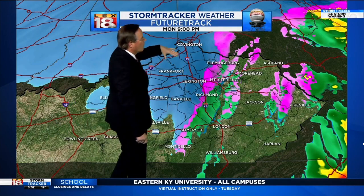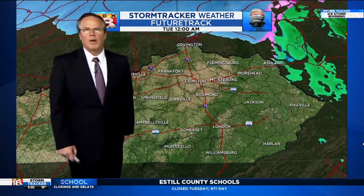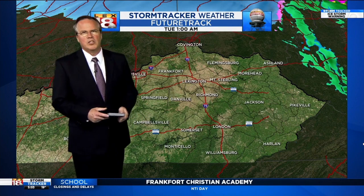And then at the tail end, we're going to wrap snow in on this. And so we may see a pretty good burst of snow coming in as well that will add to the overall accumulation. So again, it varies as to where you are, and it varies over the course of just a few miles as to what you see.